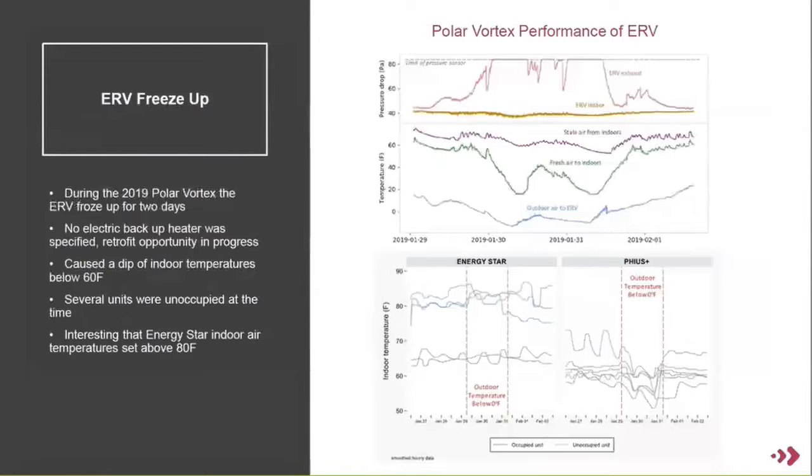Now, one of the key components to having a tightly sealed building is to have balanced ventilation coming in. And we did see one of the issues with that balanced ventilation through our ERV, or Energy Recovery Ventilation Unit. We saw that unit freeze up for about 2 days during the 2019 polar vortex. That unit didn't have any backup electric heat, but a retrofit opportunity is in progress on that.